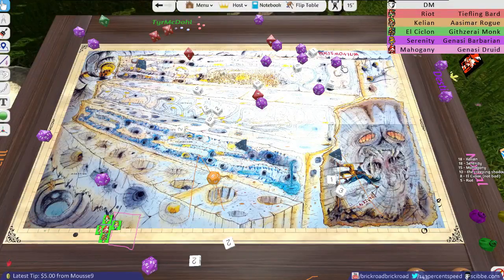Riot, you're walking home with 955. How many blips did I get? 1. So 90 for that? Oh no, you got 2 blips. 1 for creative, 1 for badass. Okay. So 180 extra. All right. Ciclon, you're getting the 775 because you didn't have enough. Yep, that looks right.